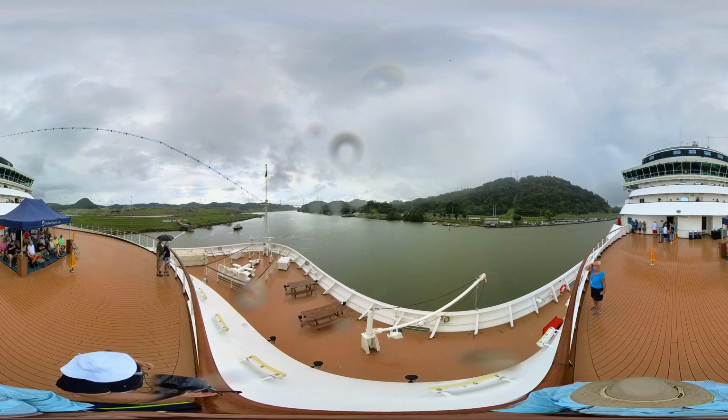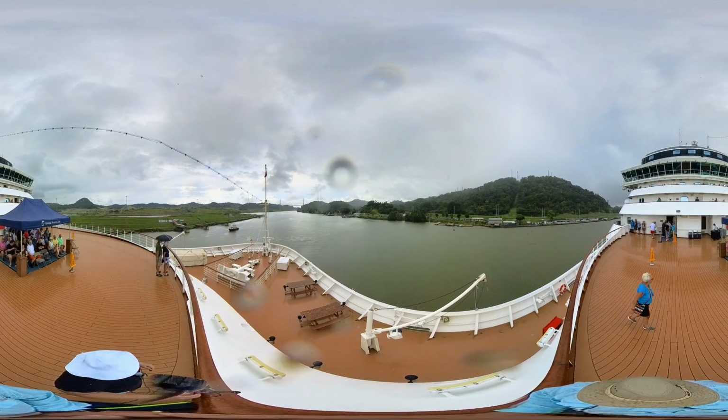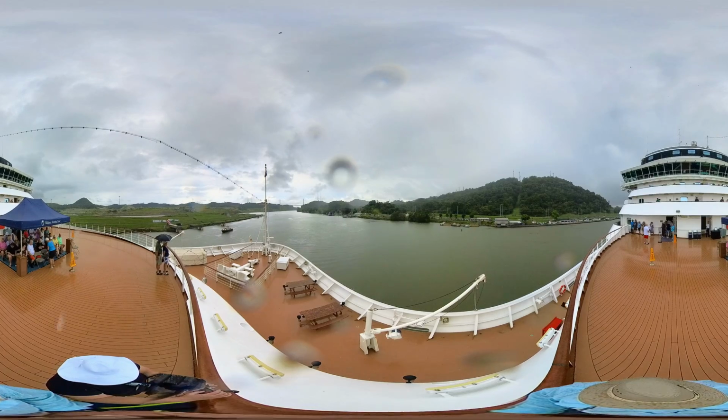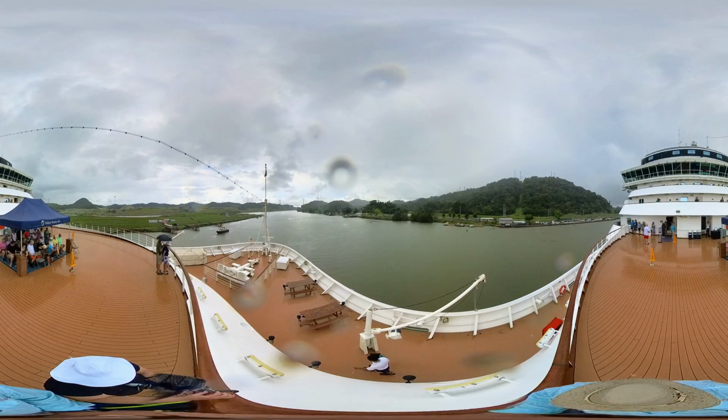This morning we brought on 2 canal pilots. They will trade off back and forth throughout the day. So pilots will stay on board, but some of the team will be here now that we've completed the Pacific side of the canal, these set of locks, and we will pick up a new team before we enter the between locks.